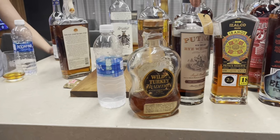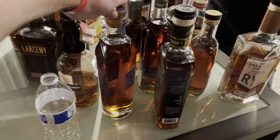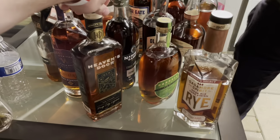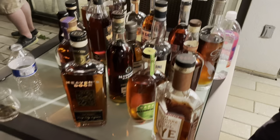And then this was by far my favorite bottle. It was brought by Jason from the Mash and Drum. It was a Wild Turkey from 1979. It was my first dusty I had ever had. And it, oh my gosh, it was mind blowing just to be able to try it, because that's a bottle I will never be able to try again.